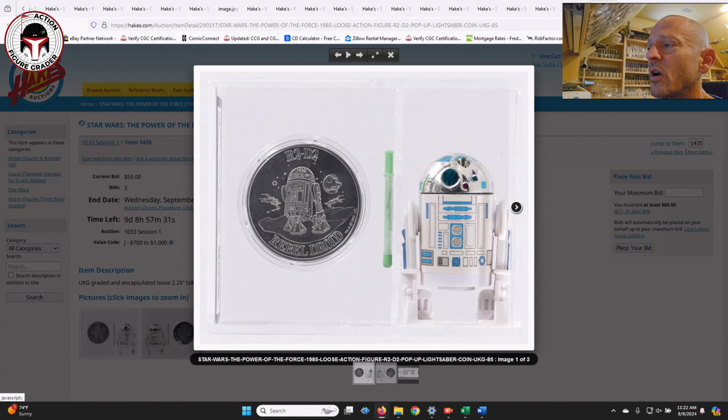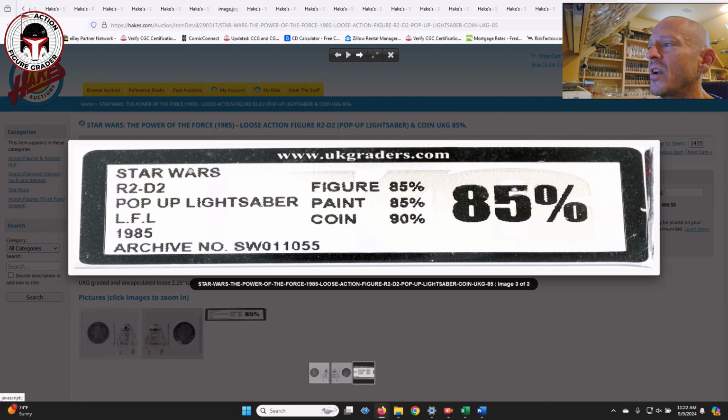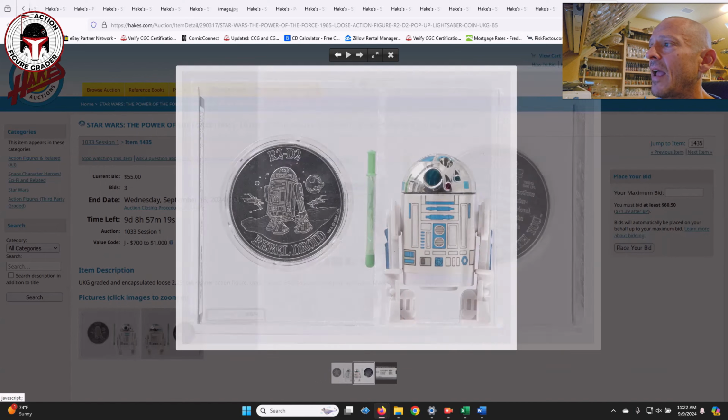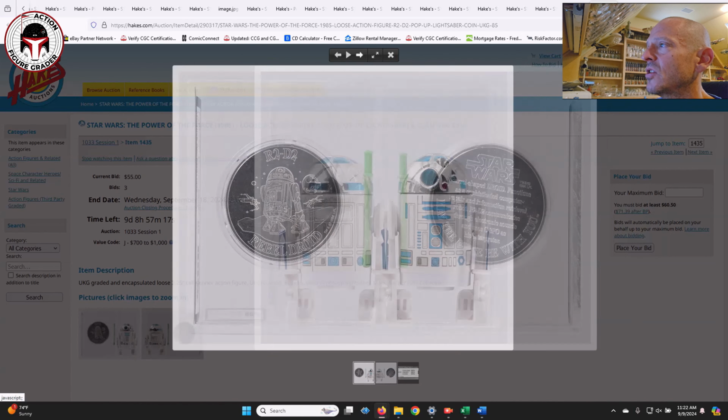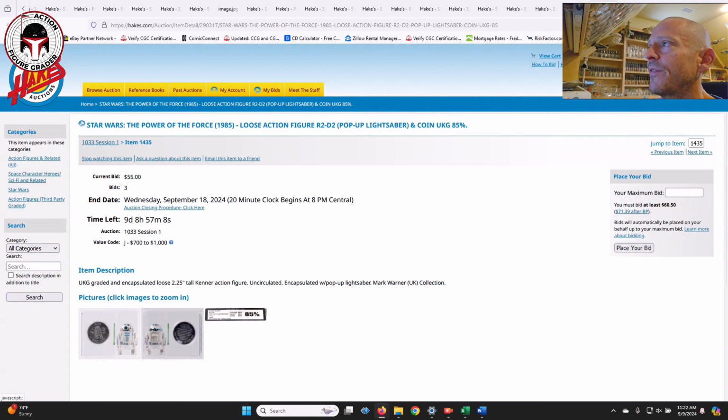The other really nice one I wanted to point out is the R2-D2 pop-up lightsaber. This one is graded UKG 85% and includes the Power of the Force coin in there. Coin got a 90, paint 85, figure 85, and it looks every bit of an 85, at least on the front. On the back, I think that's just some shadows coming in on the sticker on the back there. So that's a very nice example of the R2-D2 pop-up lightsaber for those of you who are looking for that one. So anyway, just a random assortment.